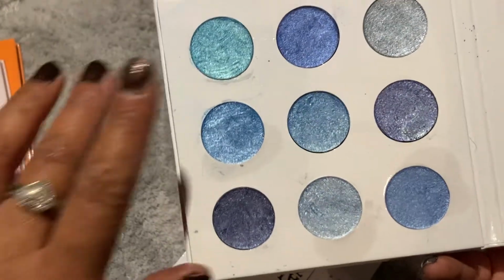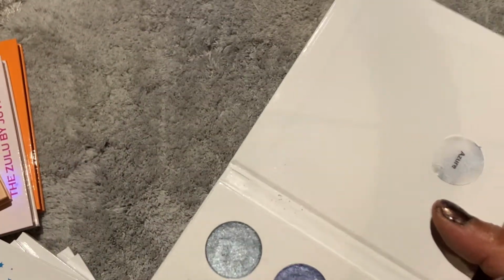This is Azure, which are blues. I'm really drawn to this one right here. Let me see if I can grab that one. Let's try.